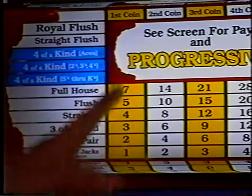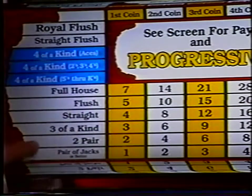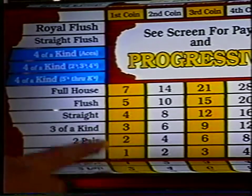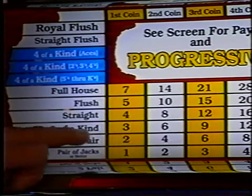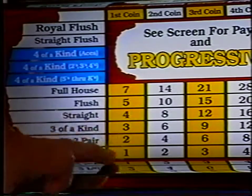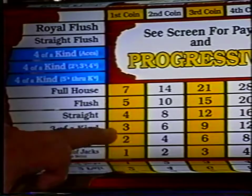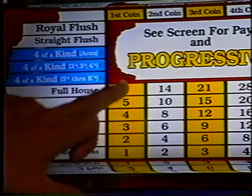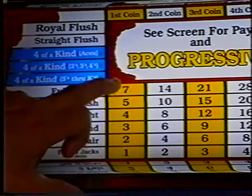Here's what we're interested in. What does this machine pay for one coin? Well, on a pair of jacks or better, it pays one, just like the jacks or better machine that we were just playing. Two pair pays two, three of a kind pays three, straight pays four, and that's the same as the last machine. But look, for a flush and a full house, this machine only pays 5-7. The last machine we played was a 6-9.